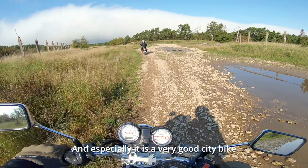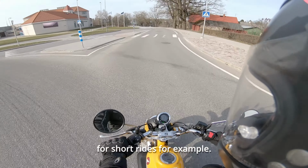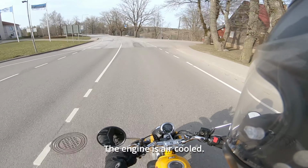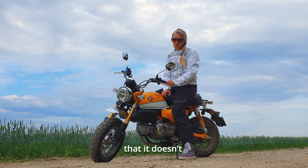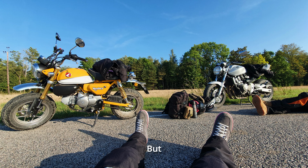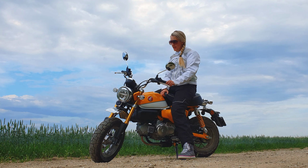And especially, it's a very good city bike for short rides, for example, because the engine is air-cooled. So on hot days, or if you're riding slower, then you have to make sure that it doesn't get too hot. Then you have to cool it off a little bit. But in the city, roads like this, very nice.